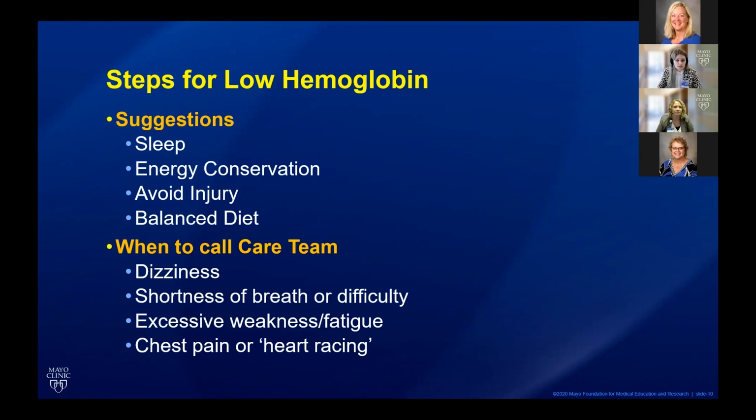Get enough sleep. Give your body periods of rest with short naps, as your body may tire easily when going through treatment. And with subsequent treatments, you may notice that you're becoming a little bit more fatigued. So it's really important to try to listen to your body and get rest when you need it.